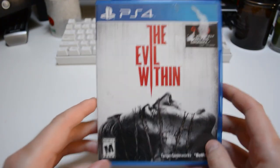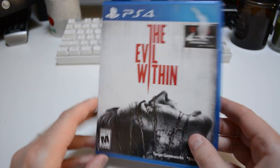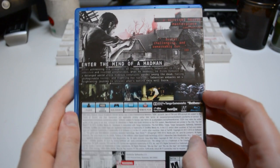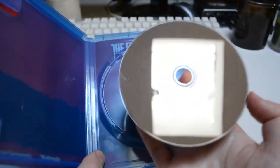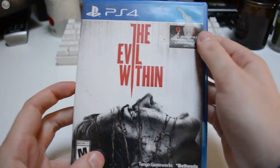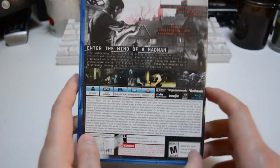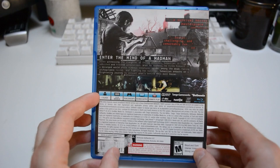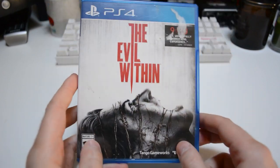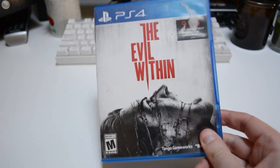And lastly, we have The Evil Within. Certainly not the best game on this pile of games that I just looked through, but I think this is the one that I am for sure going to keep. I've never played the first Evil Within. I have played the second one, and I like it a lot. I know that this one's not as good as the second one, at least from what I've heard. But it's something that I would probably check out sometime, and I think having a physical copy of it would be cool. So this one I'm definitely going to keep.